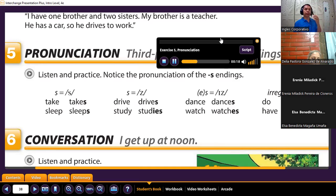S equals s. Take, takes, sleep, sleeps. S equals z. Drive, drives. Study, studies. S equals iz. Dance, dances. Watch, watches. Irregular. Do, does. Have, has.